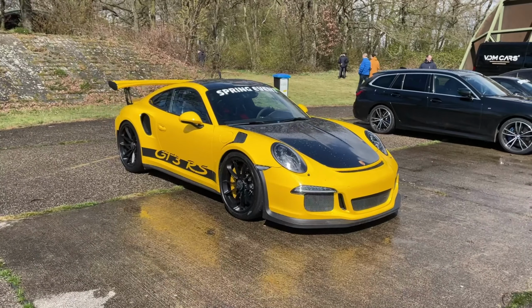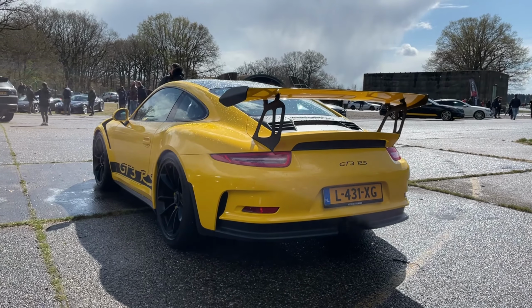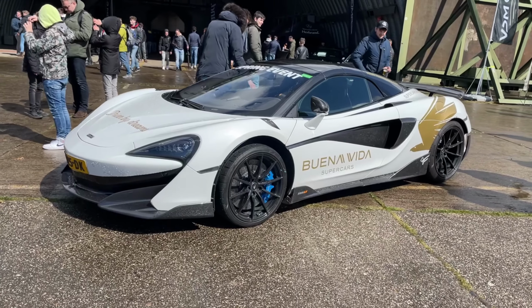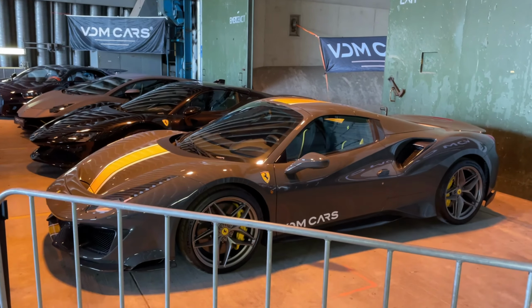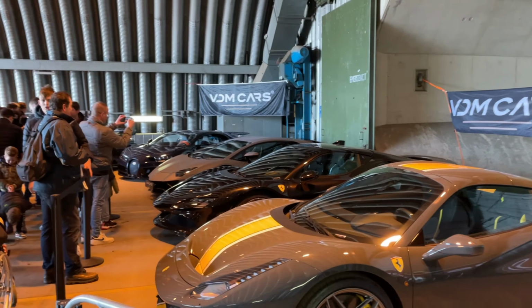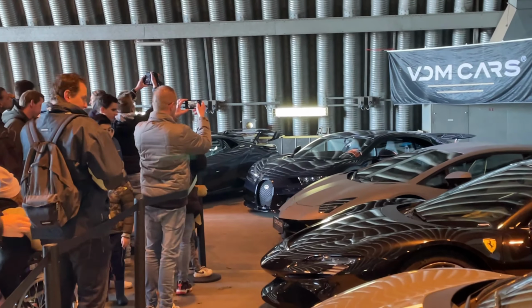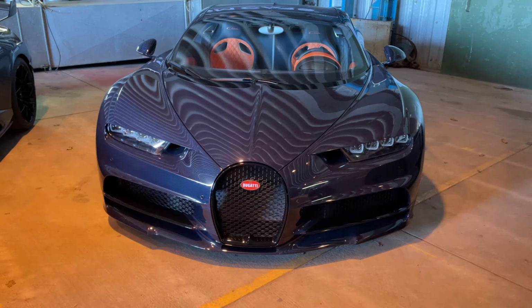Normally I don't really like yellow on a car, but this looks really sick. Another 600 LT. Looks cool. This is the real section right here. You got your 488 Pista, SF90, Aventador S, and even over there, a Bugatti Chiron. And even an STO over there. Wow, STO. Look at this, guys.